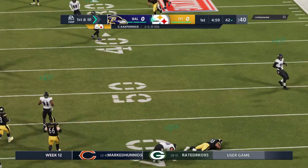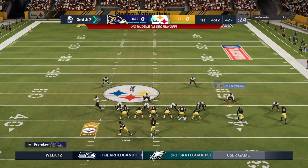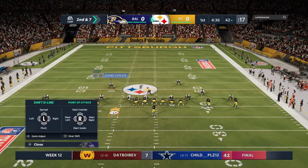He'll get that one complete to Connor, Kaepernick's pass. 3 yards the gain there on 2nd down. It's a pickup of 3. Brings up 2nd and 7 at the 42-yard line.